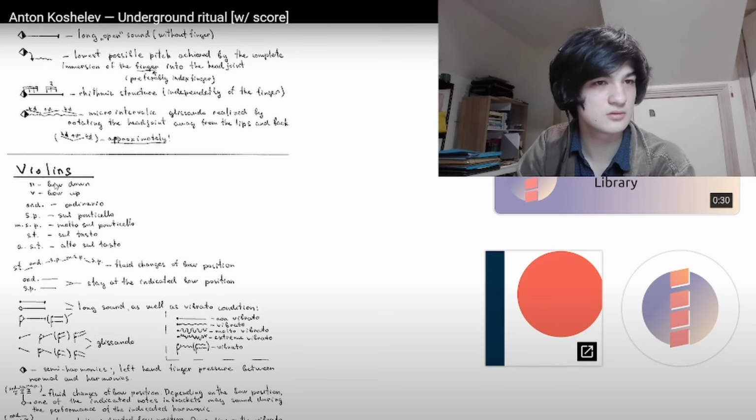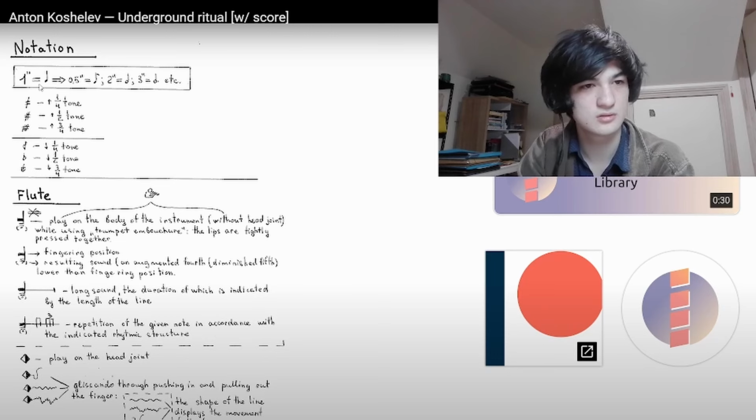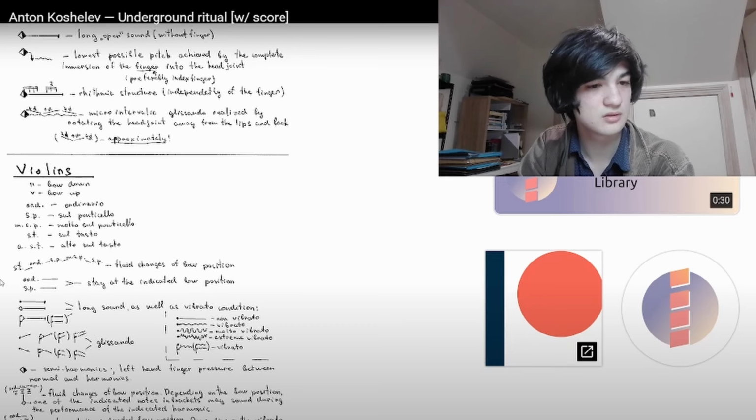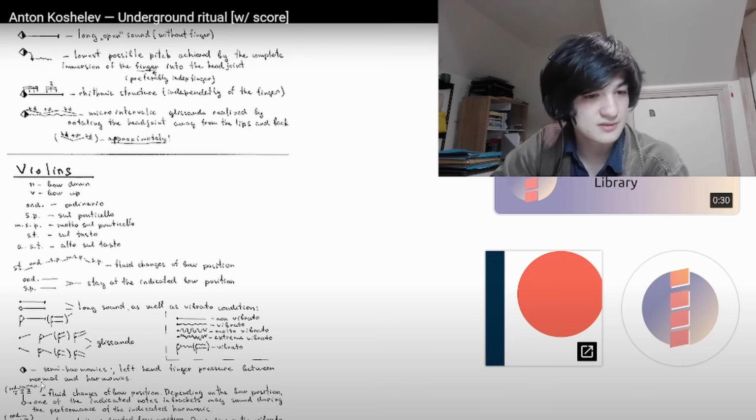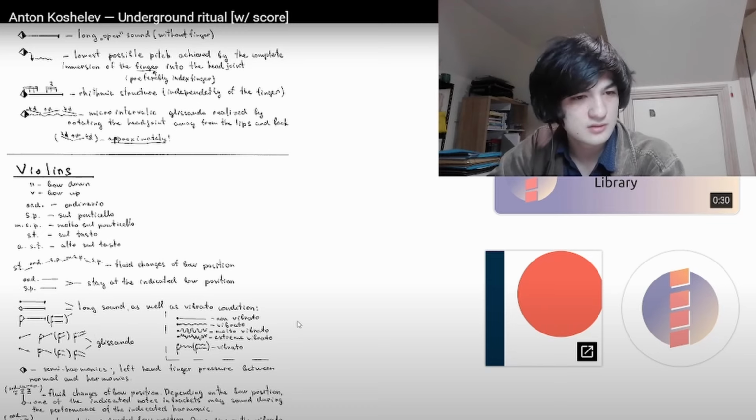Yep, as we saw. So, open sound. So play on the head joint. Yeah, makes sense. Yes, semi-harmonics. Full change of bow position. Ah, so it's where you put the bow. Makes sense. Okay, fair enough.